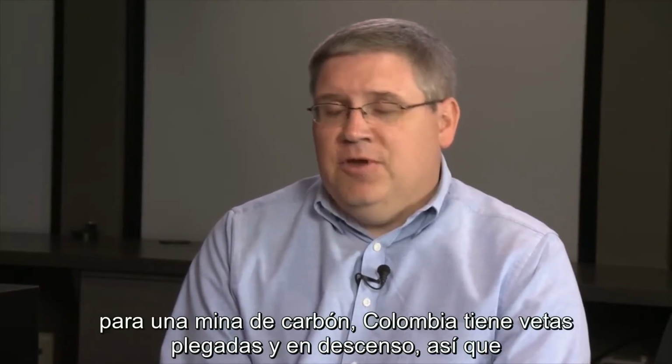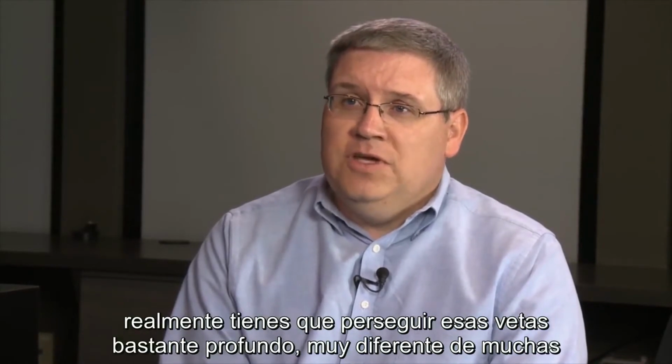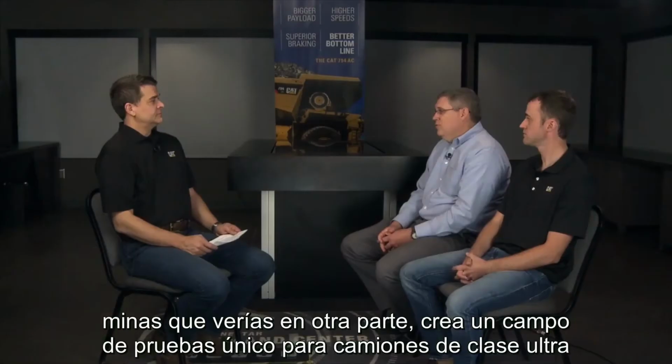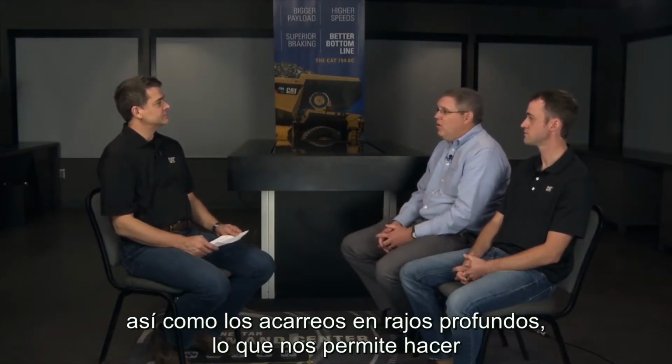It's really a unique application for a coal mine. Colombia has kind of folded and dipping coal seams, so you actually have to chase those seams quite deep, quite different than a lot of the mines you'd see elsewhere. It creates a unique proving ground for an ultra class truck in that you actually see both types of applications, the longer flatter hauls as well as the deep pit type hauls.